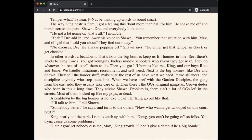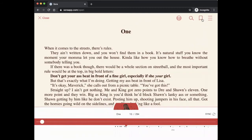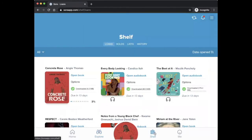I'm going to go back to the first chapter. Again, if I want to come back to it, just press the bookmark button. You'll see down here it indicated that I put a bookmark there. But when I open it back up, it's going to start there no matter what. If I want to see all the books I've checked out, I can look here.